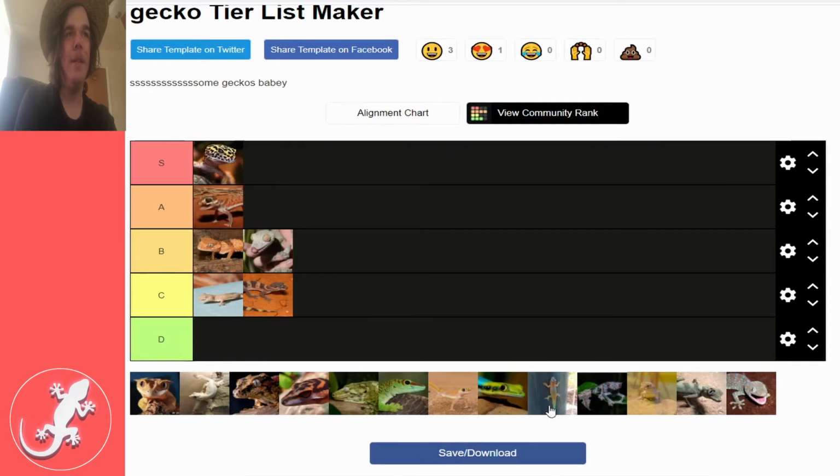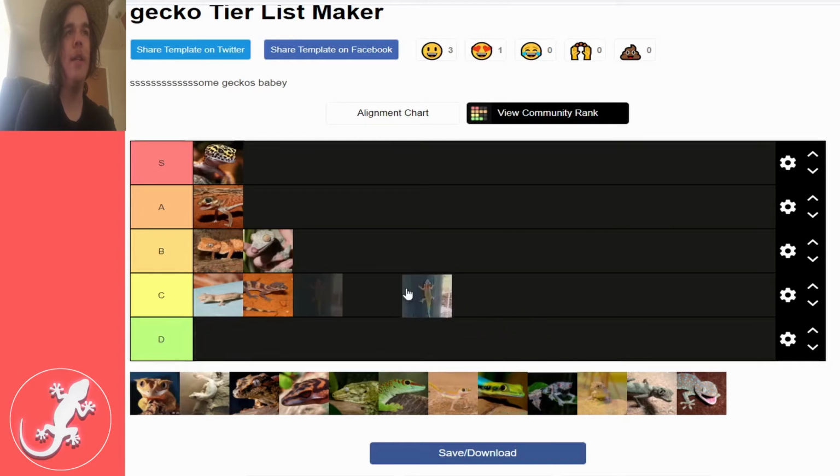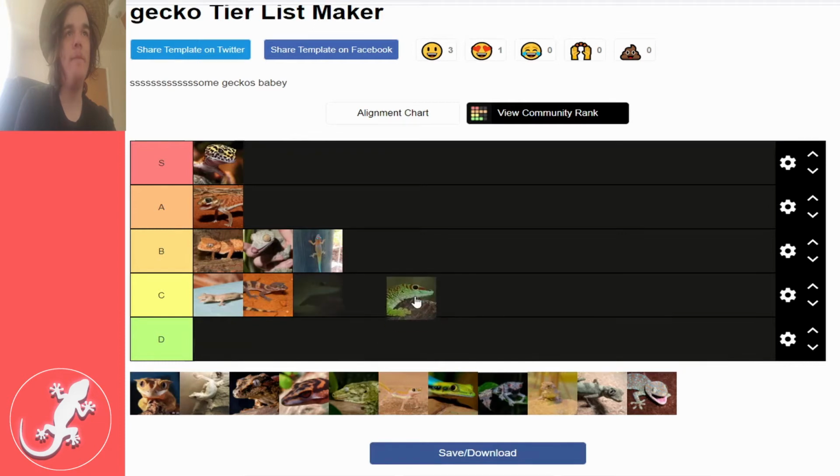All right, this is a day gecko of some sort, I believe. Don't know what kind of day gecko it is, but it looks like a day gecko. I like day geckos, but I'll put it in B tier because I don't think they're... this is a giant day gecko. I know exactly what this is. This is a giant day gecko. I'll put it in B tier as well, just because they're not terrible, but I'm not personally a fan of them. I'm gonna stick the neon day gecko in C tier.